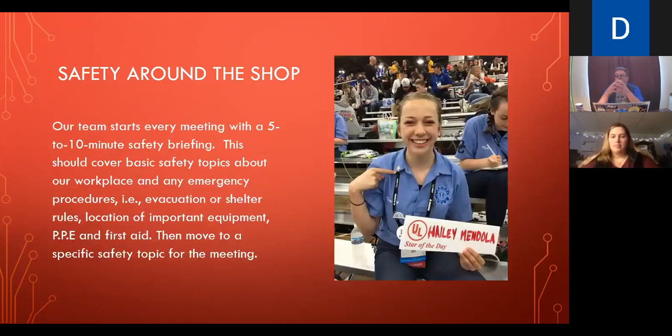So the way we talk safety on the team that I'm with, 1792, is every meeting we start with a 5 to 10 minute safety briefing. This is usually organized by our safety captain or our safety co-captain. One of them will deliver a prepared safety briefing. It could be talking about basic safety topics of the workplace, evacuation plans, things like that. It could be more in depth, maybe we have a new piece of equipment, or a piece of equipment that we haven't trained on in a while. So we always want to make sure that we start every meeting with a safety topic so that it's top of mind with everybody.